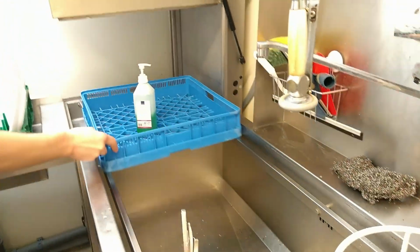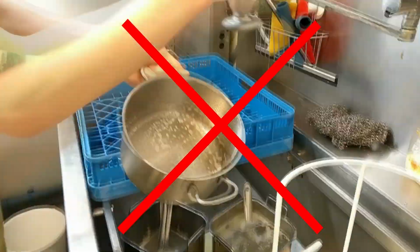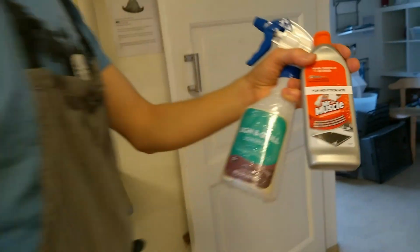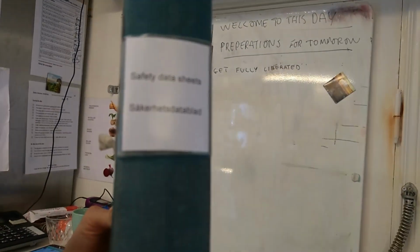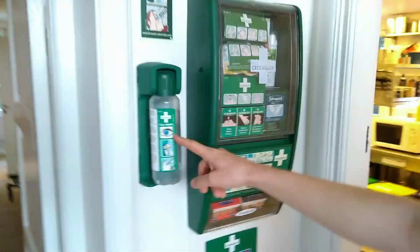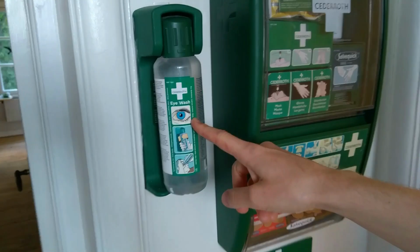Even a very small amount of hand dishwashing detergent in the dishwasher can destroy the machine. Therefore, no hand dishwashing detergent is allowed in this sink. All other detergents should be stored in the cleaning closet outside the kitchen. There are safety data sheets for chemical detergents in the safety data sheet binder. In case of an accident, there is eye wash on the wall outside the kitchen next to the first aid kit. If this bottle is opened, it needs to be replaced with a new one.